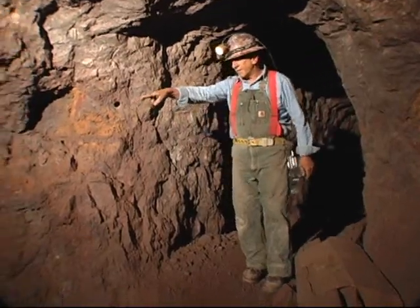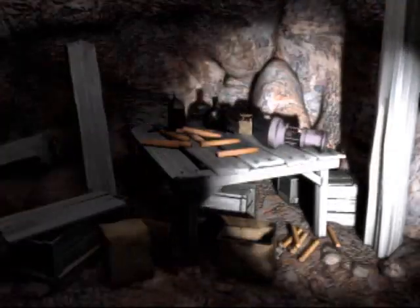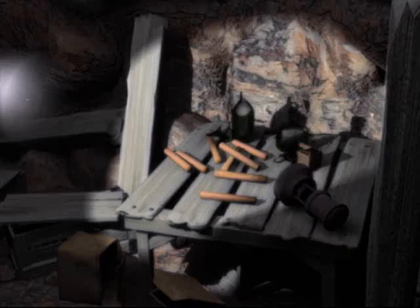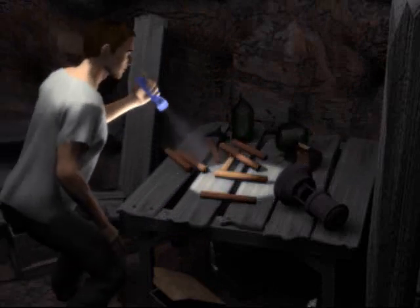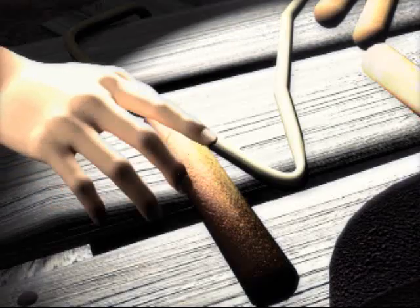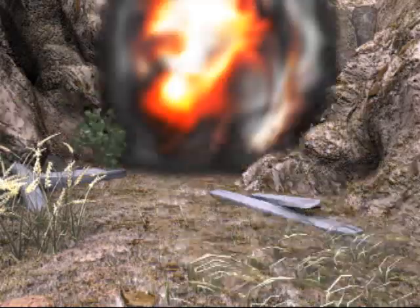There's something you don't like to find. There's a whole box of old dynamite. The nitroglycerin tends to come out of the filler material and to collect in pools underneath the dynamite box. And so disturbing this pile of dynamite could lead to an explosion.